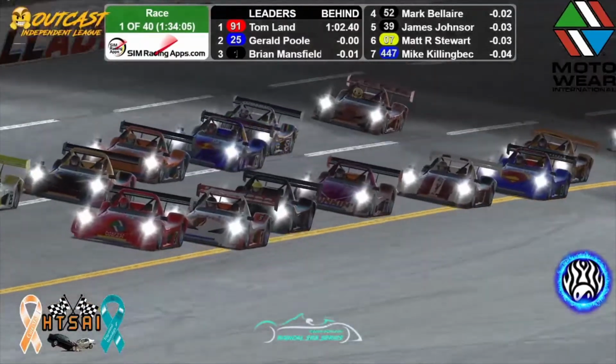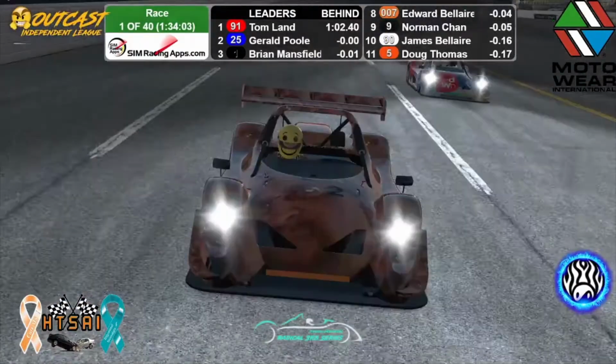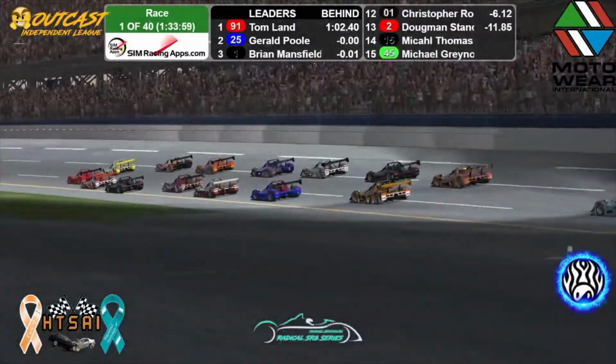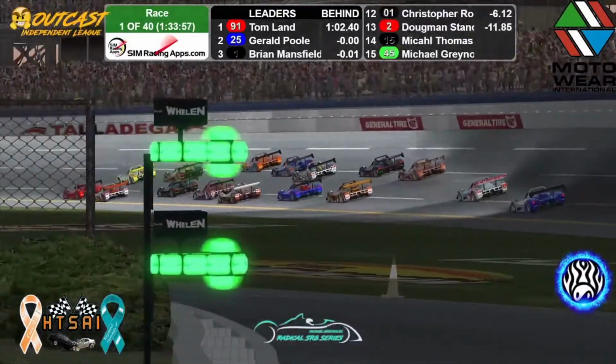Let's take a closer look. It looks like it might have updated the 2 car's paint. Oh my God. We will not be looking at the 2 car anymore tonight.